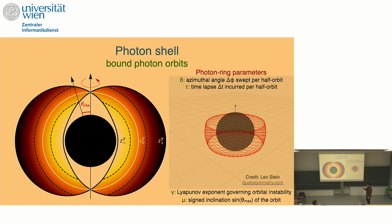So as a photon does one bounce, a half orbit from the bottom to the top, it winds some amount delta phi around the black hole. And that parameter we call delta. And so delta, like all the other parameters, is a function only of the black hole mass and its spin and the orbital radius within the photon shell. That's all it depends on. And you can obtain explicit analytic expressions for all these parameters in terms of these 3 parameters.